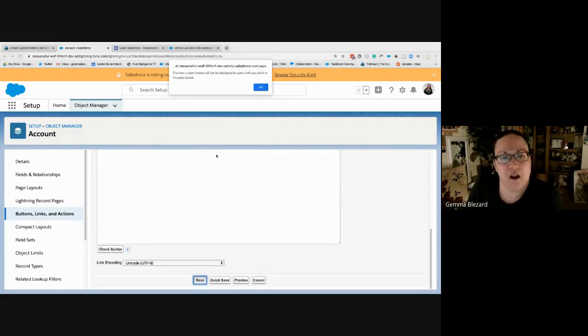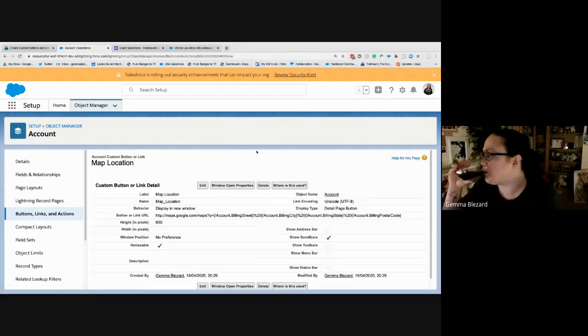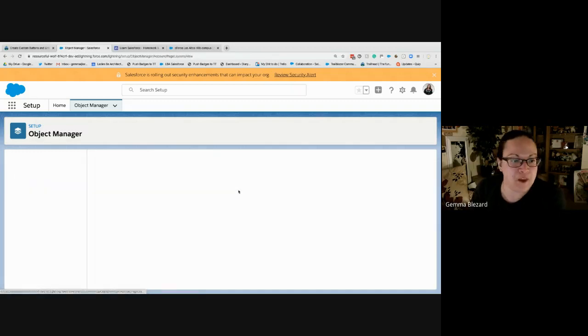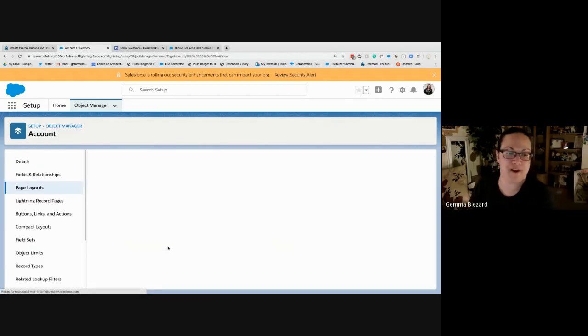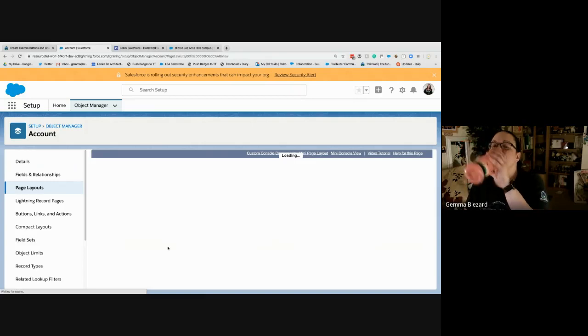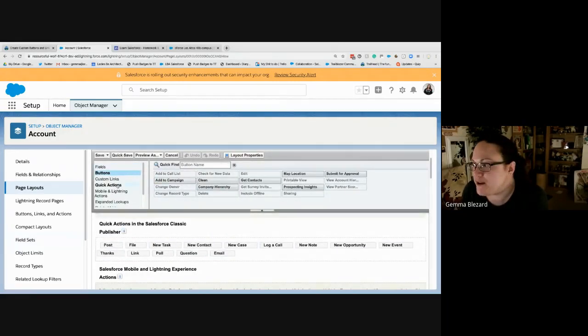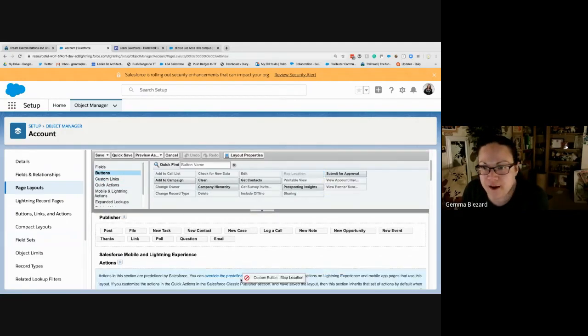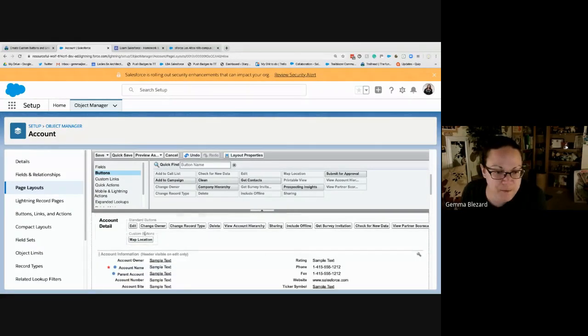And then I'm going to save it. Thank you for your patience. Hit page layouts. And then I'm just going to go to the standard account layout and click the name of it, because that will open up the page layout editor. Then I'm going to go to my buttons section and find map location. I'm going to drag it down into the buttons section where it says account detail. You've got your standard buttons and then another section for custom buttons, so I'm just going to drop it in the custom buttons section. And then I'm going to save. And that's added it to the page layout.